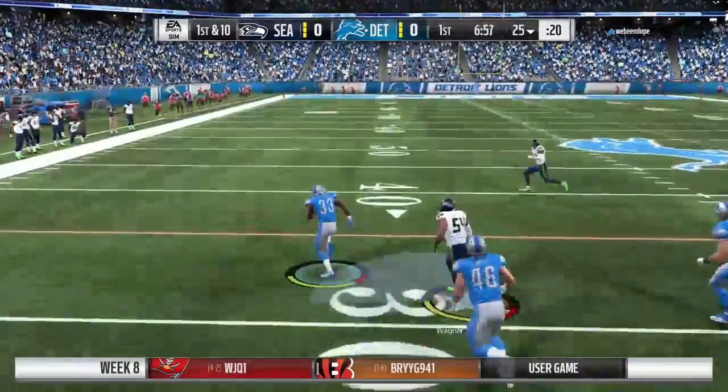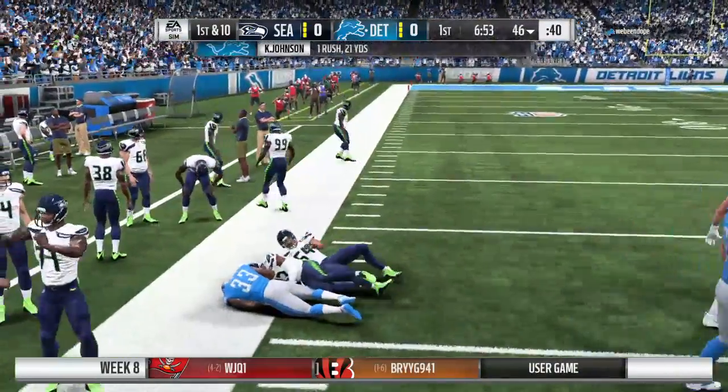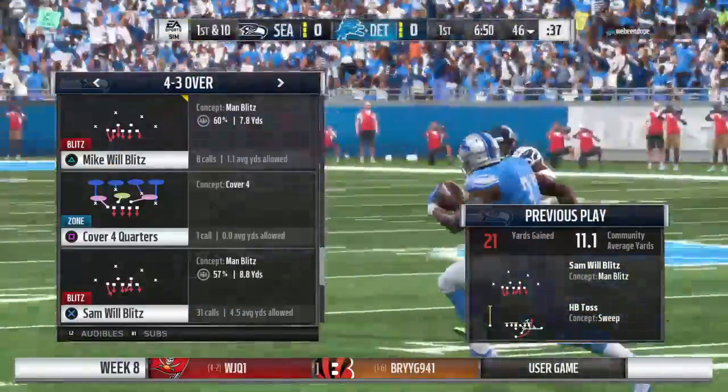First carry now. This is Johnson. Space to maneuver at the 40. And all the way up to the 46. That's good for 21 yards and a first down.